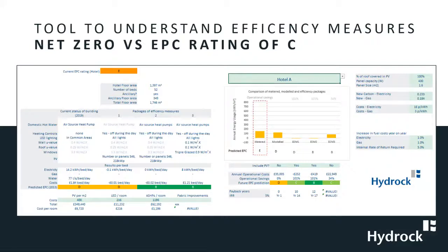We've got the current rating of the EPC, floor area, how many beds they've got, and then we've got how the building is currently running. And then we have 3 efficiency measure packages. The first was LED lighting throughout. The second was air source heat pumps to do the low temperature hot water, domestic and service, and space heating. And then the third was fabric efficiency measures.